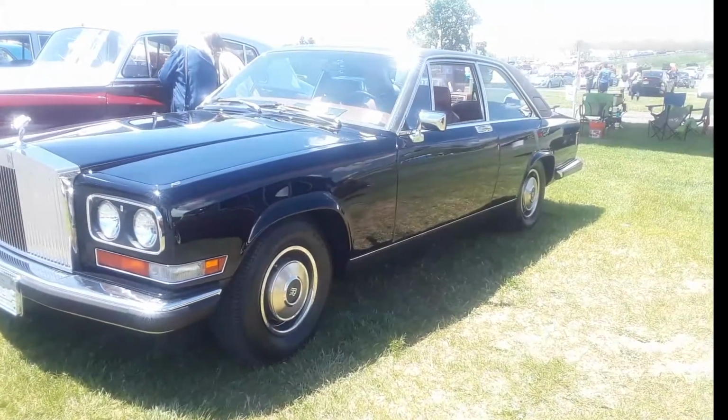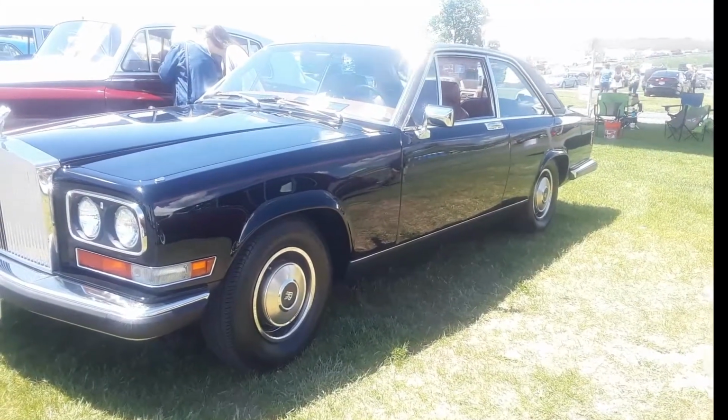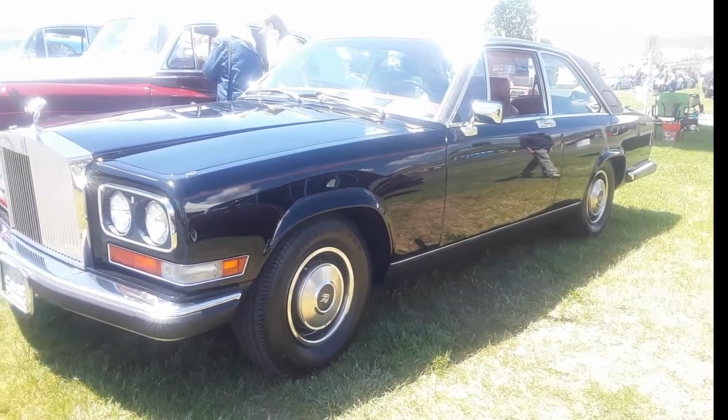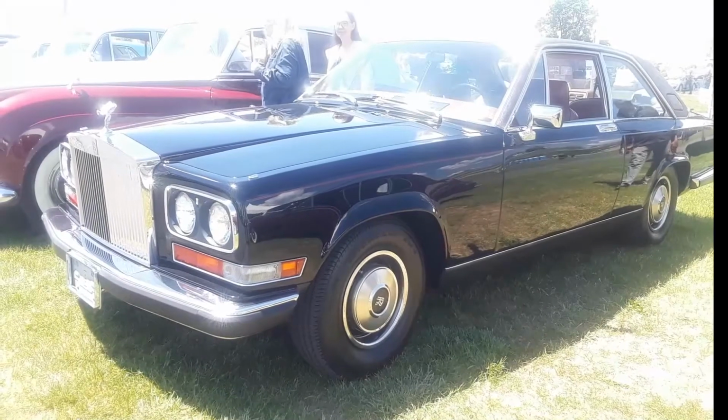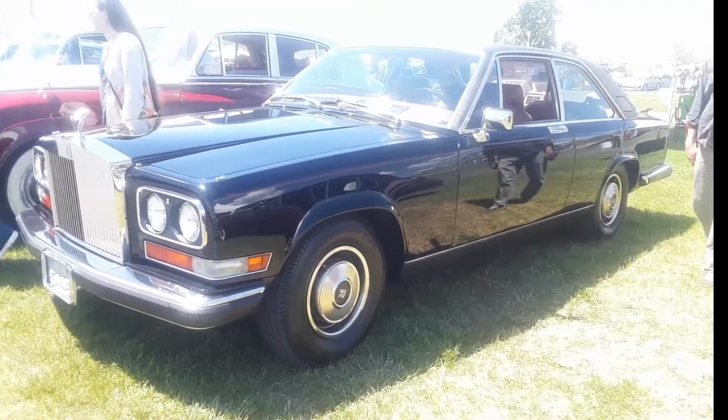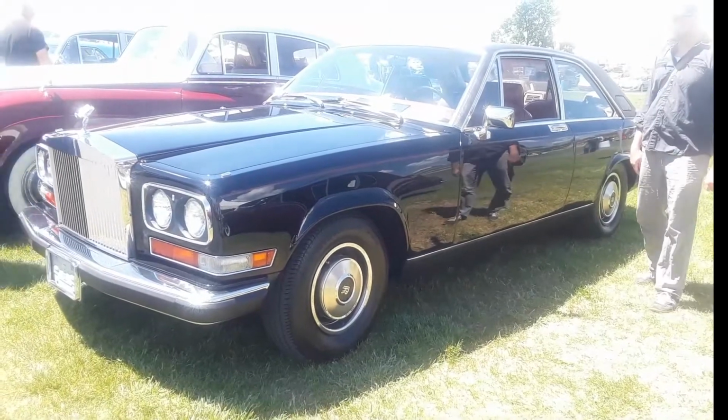All right, so we've got Lloyd. Now, do me a favor. Pronounce the name of the car again, please. Camargue. Yes, very good. And you were saying that this was donated to the Rolls-Royce Foundation. Tell me about the Camargue.